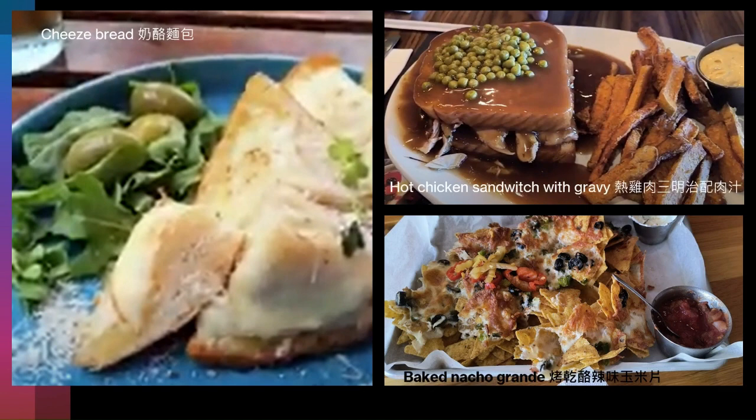Our first stop on Sunday was Rotisserie St. Hubert. Next, we'll show you all the different Canadian meals we had in different restaurants and beer gardens.